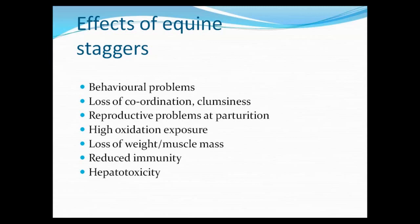So one of the questions I'm commonly asked about is equine staggers. So what are the main problems? Well, most horse owners see it as behavioral problems. It causes loss of coordination and clumsiness. Now, this might not just be due to ryegrass endophytes. It is seen in a lot of fungal toxins.